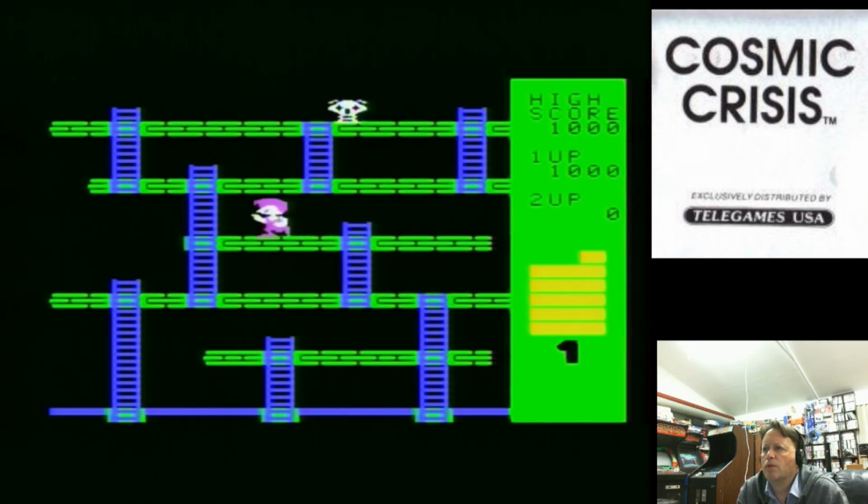That's alright. Okay, so you've got to make sure you don't move. Pushing up a bit. Getting him to come back towards us. Obviously first level they're not very smart yet. There we go. Yeah, we finished the level.